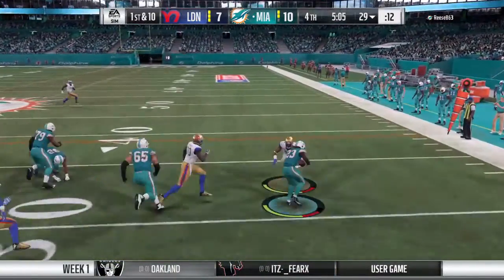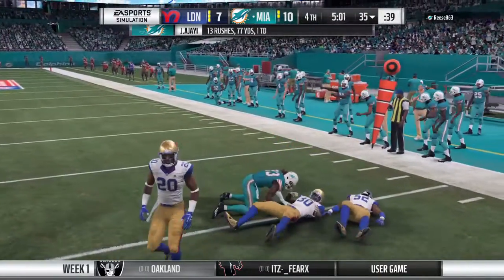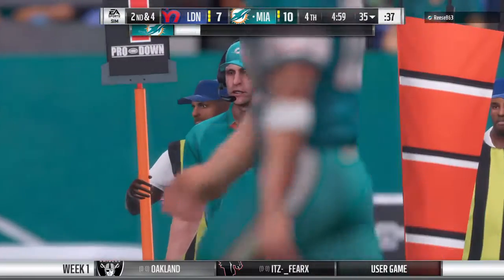This is Ajayi. It's a 6-yard gain on the ground, and that'll make it 2nd and 4.